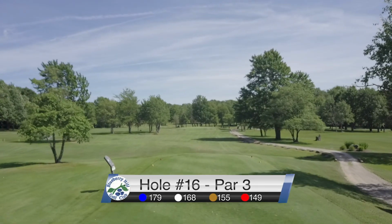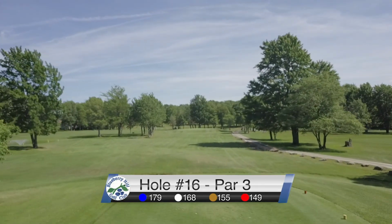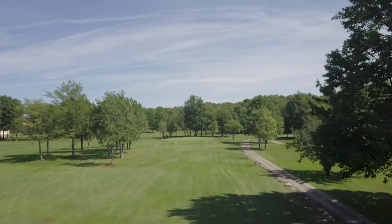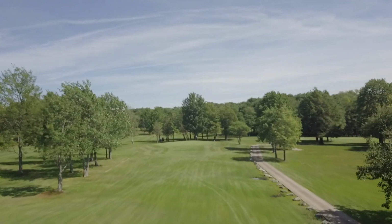Hole number 16 is a long par 3 with an elevated and tricky green that yields few birdies. With grass bunkers in front of both the left and the right sides of the green, par is a great score.